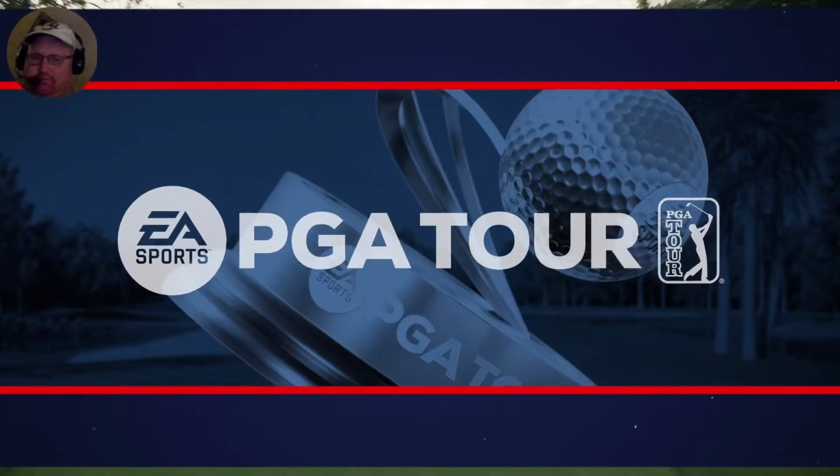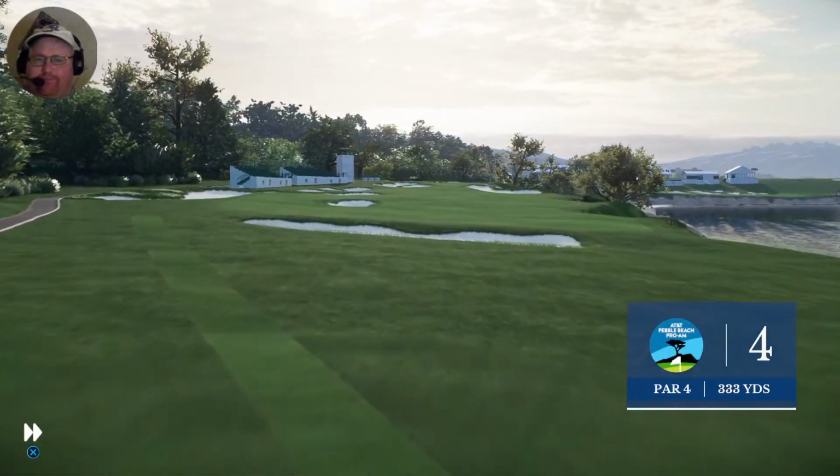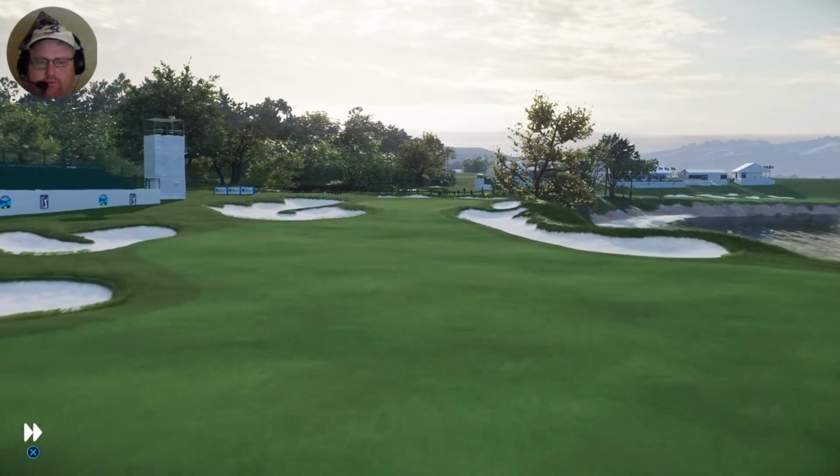Over at the fourth tee is where it becomes really obvious where you are. You're at Pebble Beach. There's the Pacific Ocean. And this begins that magnificent 7-hole stretch right along the ocean. A fun hole, not long, 331 yards up the hill.